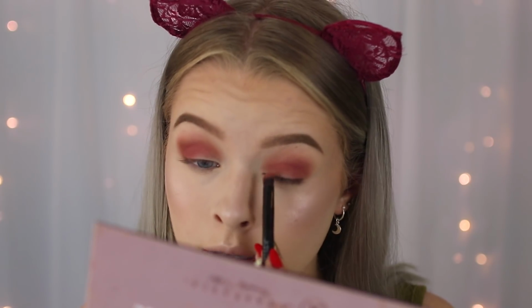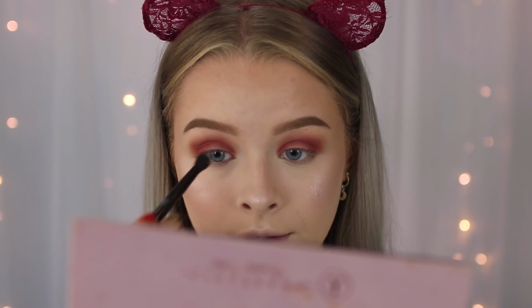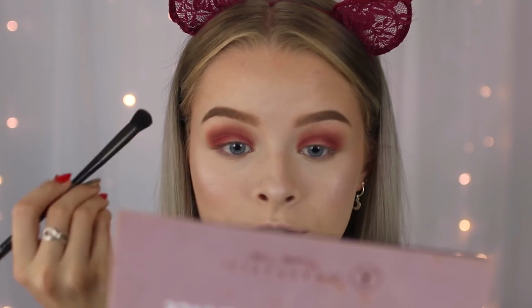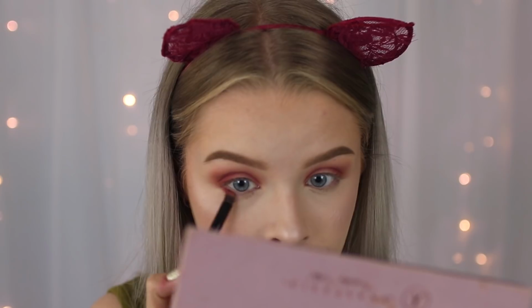Also going to put some of that pinky colour on my inner corners. Okay, so there is a quick look with that. Let me just get a blending brush. Blend out the edges. This is one of the NYX brushes, I think. Okay, then I'm also just going to run that pink colour along my lower lash line. Wow, that was too much.